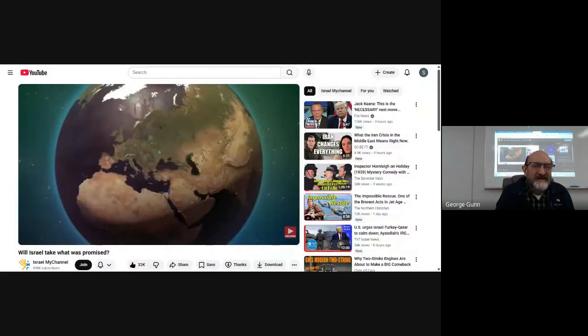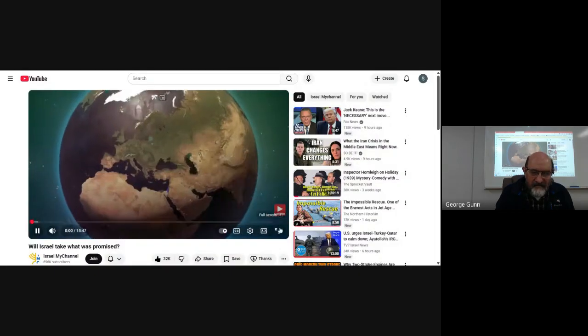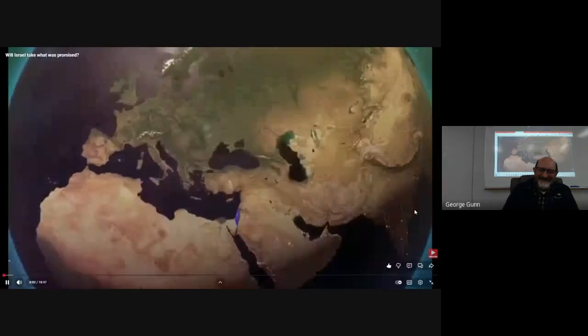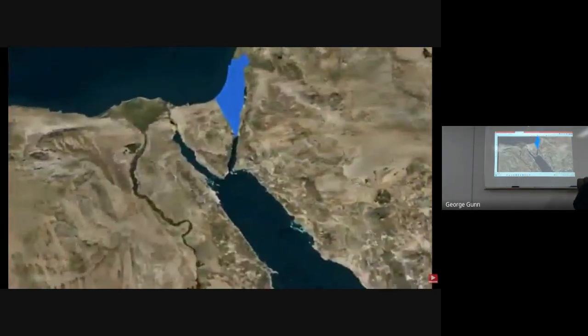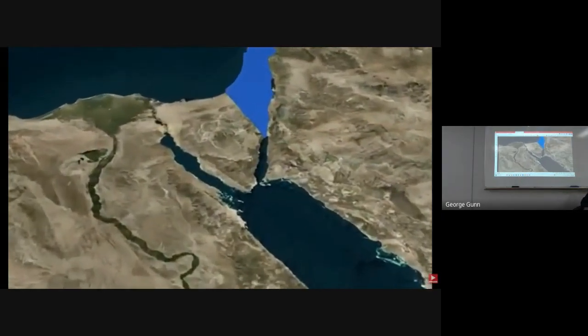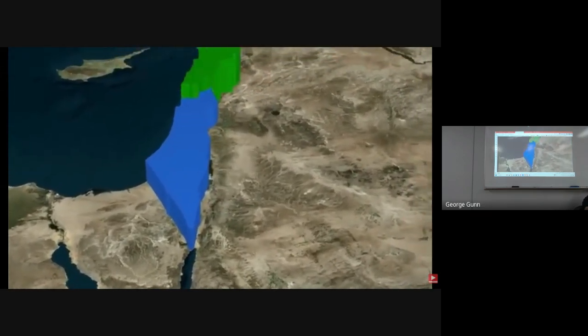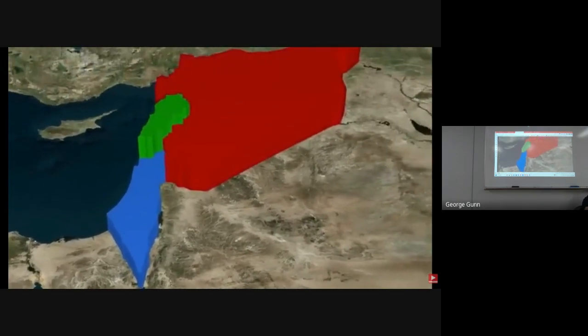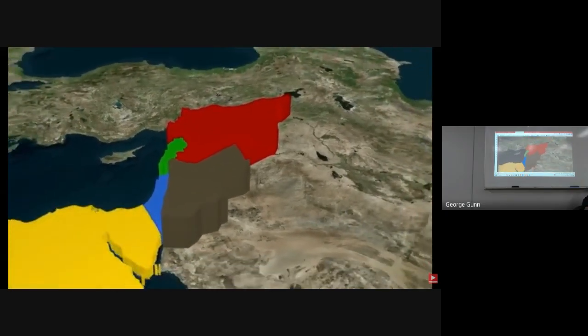I get there. This is it. The state of Israel is a really small country. Not only is it small, but it is surrounded by Muslim nations such as Lebanon from the north, Syria from the northeast, Jordan to the east, and Egypt from the southwest.